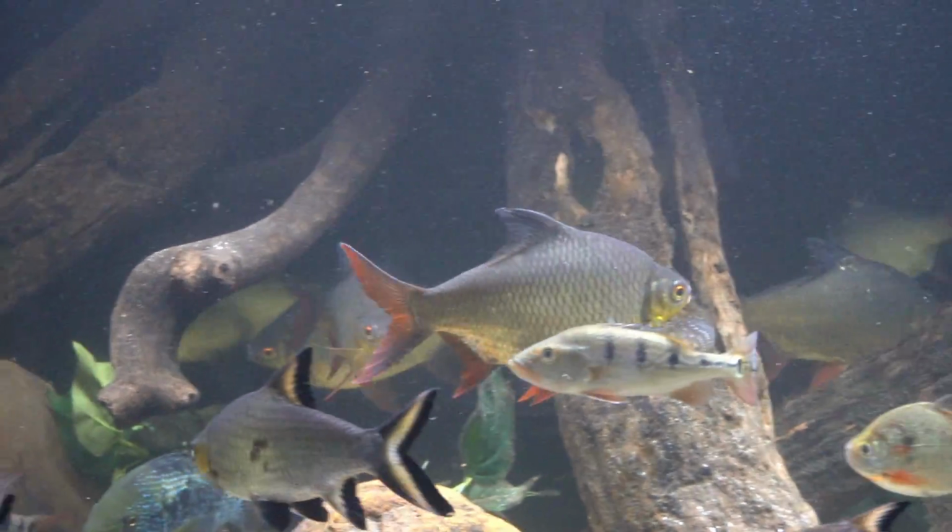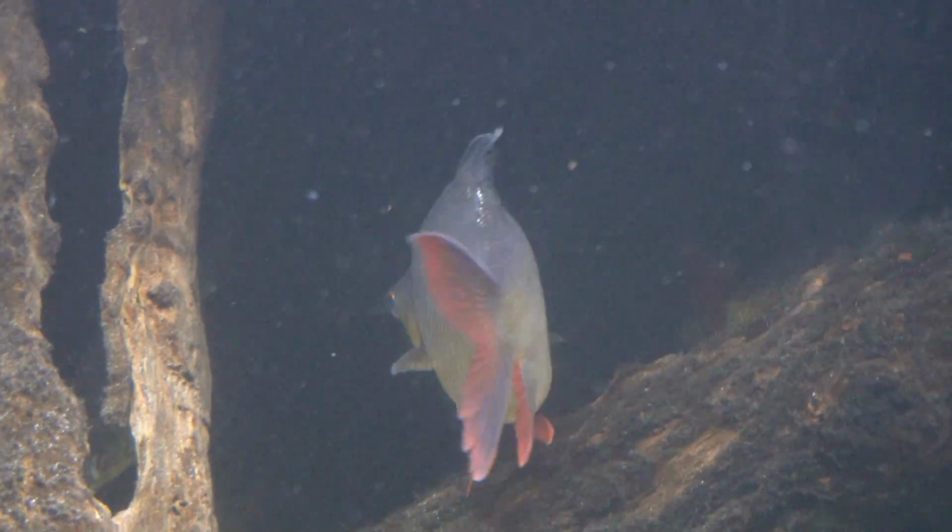Some of them are beat up because they did jump out. But look at this guy. Look how fat he is. Look how tall he is.